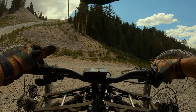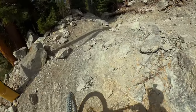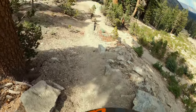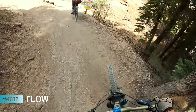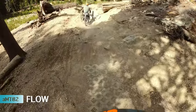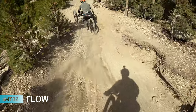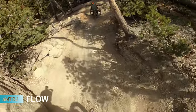Okay, so Sean, this is the A-Line Rock Garden. I ride around it though. For your enjoyment, here's Ben killing it on the Rock Garden. Adaptive riders, you can see why I highly recommend doing the ride around. Nice. Where it gets a little greasy in here. It's all good. I'm gonna just go for it.